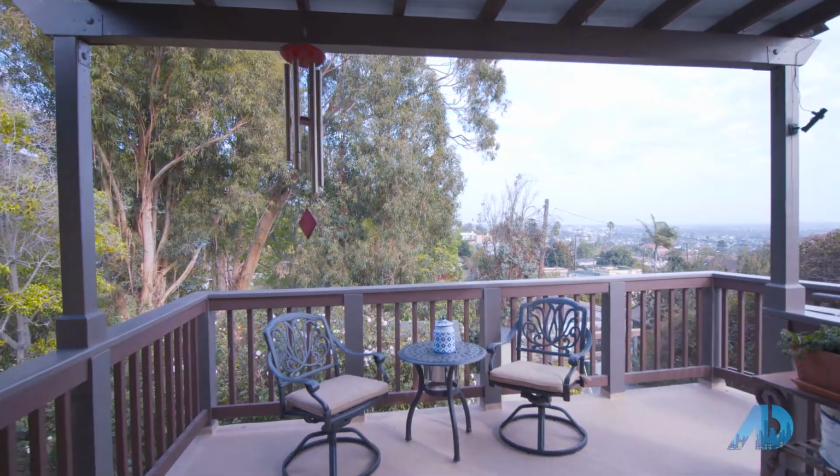The previous owners built the deck to capture the view, the view being of the Oxnard Plain as well as the surf down below.